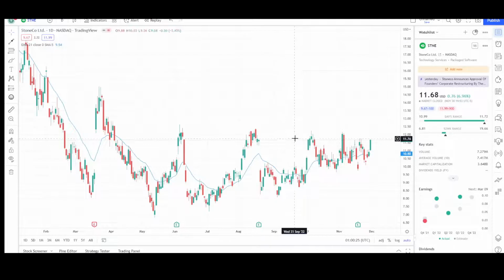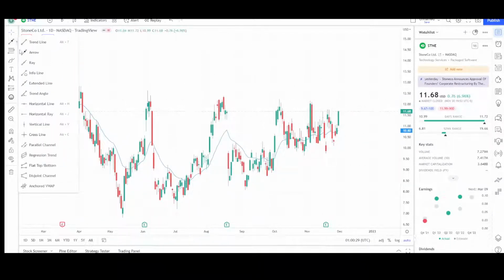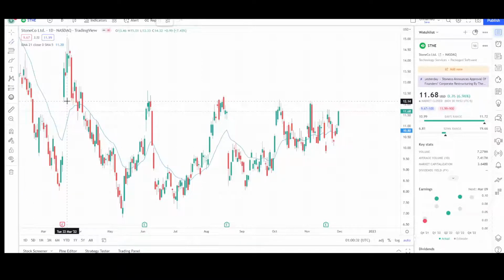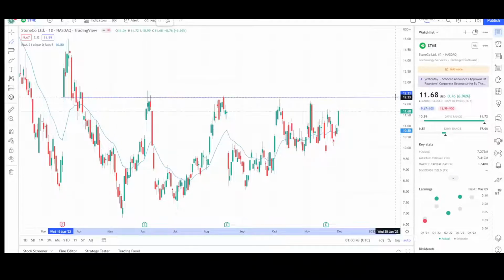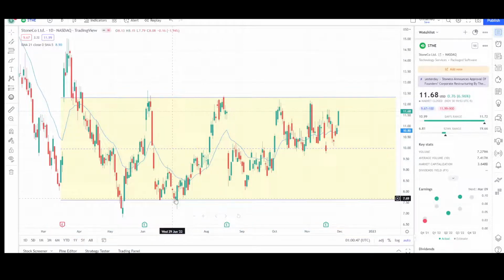So here we have the daily chart for STNE, and you can clearly see that we're finding a lot of resistance right around this $12.15 level, and we are approaching that level once again. If I put a horizontal line at the resistance level, this could be the range highs. If I drag it down, this could be the range lows. You can see that we did find a little support at the mid $7 level. Ever since then, we've been making higher highs and higher lows, mostly higher lows.